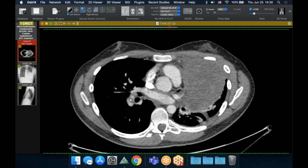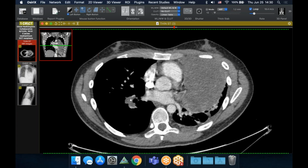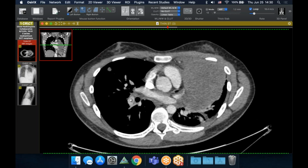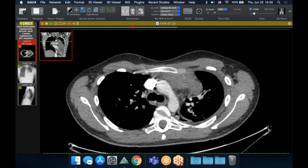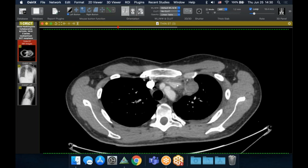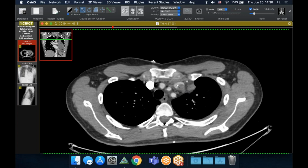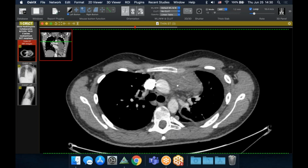He also has these filling defects in the pulmonary arteries, which probably are tumor emboli, because this mass does invade one of the systemic veins. It's up here, I think, if I remember correctly. Yeah, it invades the subclavian or brachiocephalic vein, right? Subclavian vein right there. So I suspect these are tumor emboli, and he's got lung mets too.